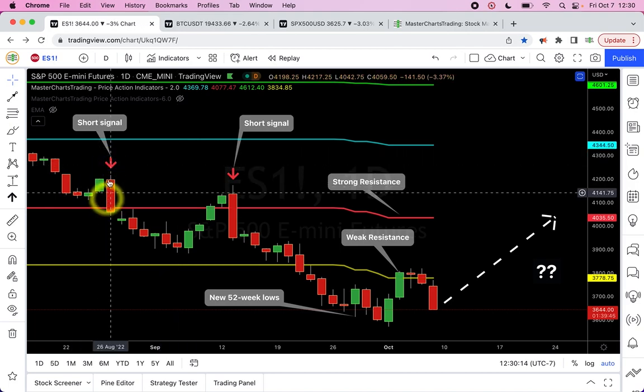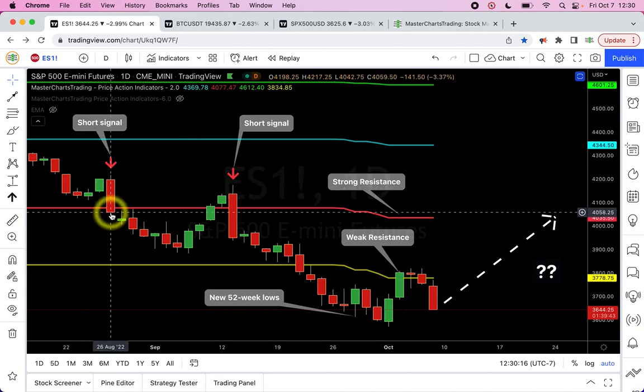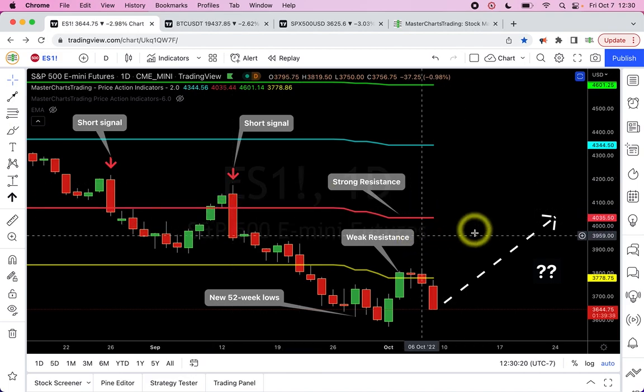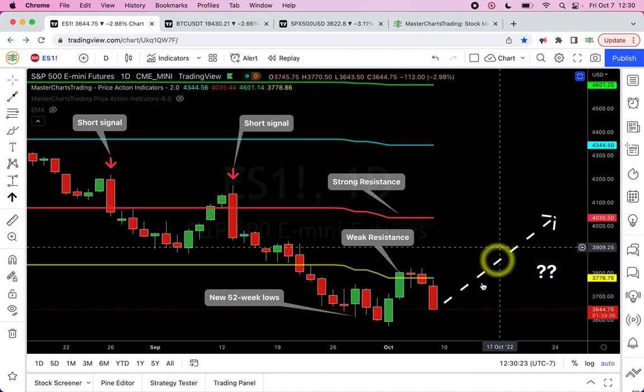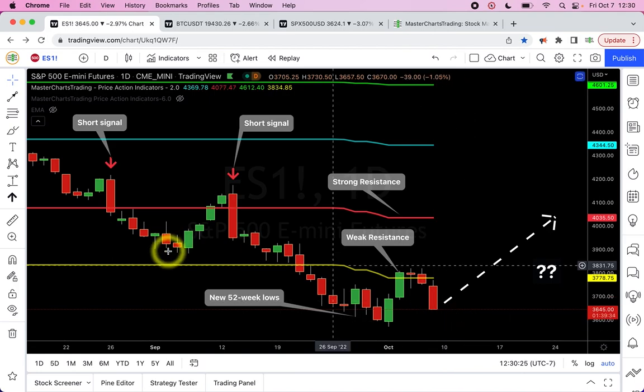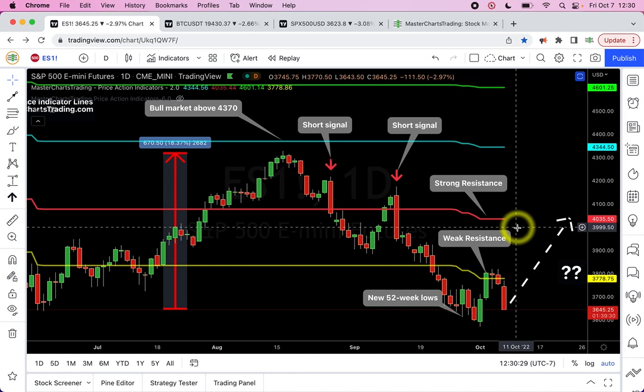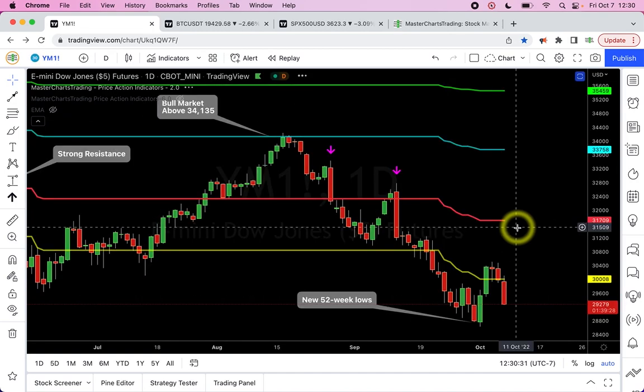So something similar to what we had here August 26th, another opportunity right there, 13th of September. We haven't even gotten there yet, so it looks like we're gonna make new lows. So I just don't see it rallying higher.